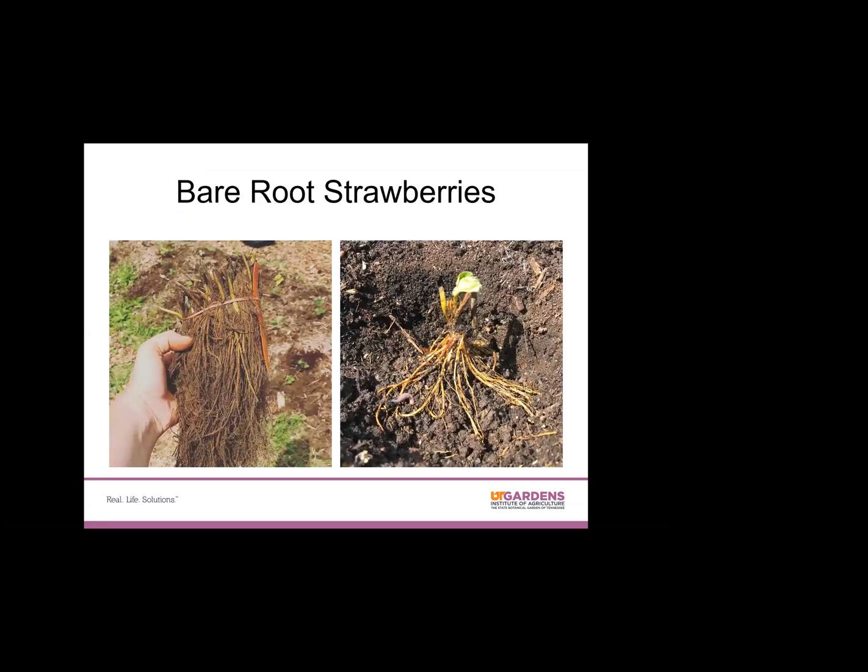If you order bare root strawberries, that is a great, inexpensive way to get some nice varieties. This is what they're going to look like. You can see this clump in my hand here. You do want to plant them really soon after you get them, because they are bare root, so those roots are going to be sensitive. You've got to keep them moist, and it's a good idea to soak them in a pot of water as you're planting them, so that they stay nice and wet the whole time. Then you're going to put them in a nice hole with good, rich garden soil.